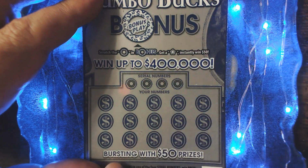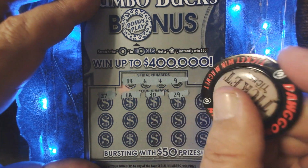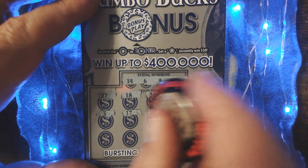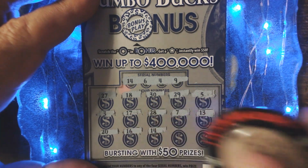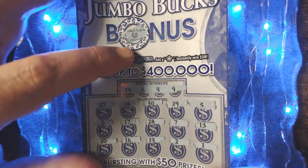Oh, is there one in 3.24? I don't believe them. 14, 6, 4, and 9. 27, 18, 30, 29, 5, 3, 17, 28, 7, 1 off. 13, that was good on the other tickets. 20, 16, 14, 2, and 1. Did we get a bonus? Got a horseshoe. Haven't found that yet. I want to find that.